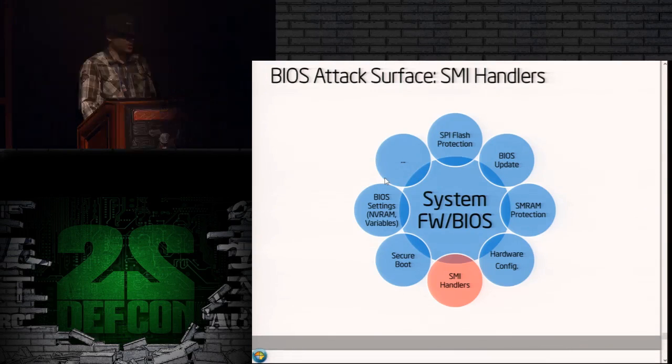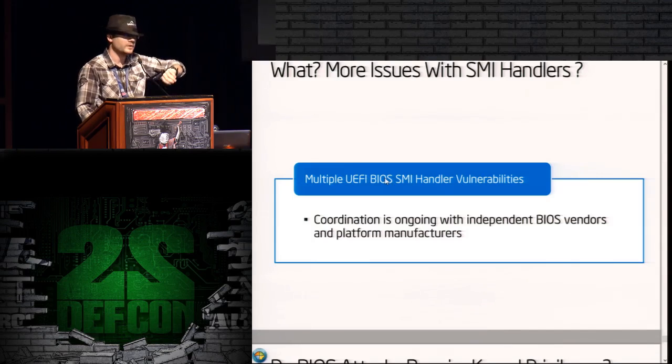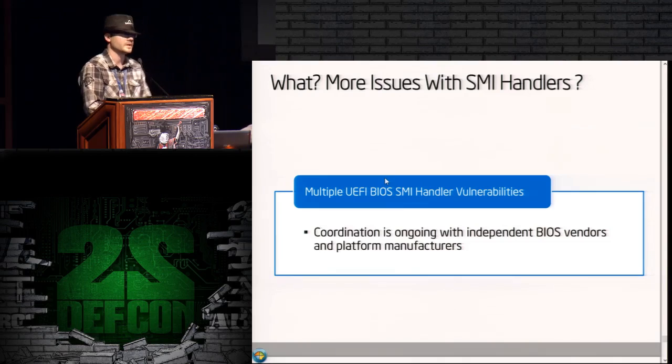SMI handlers again. We have 1 minute, so I'll just say a couple words: we do continue research in vulnerabilities affecting BIOS and secure boot, and we do continue coordination with all platform manufacturers and BIOS vendors. Specifically, we're in the middle of coordinating multiple issues affecting UEFI-based SMI handlers.